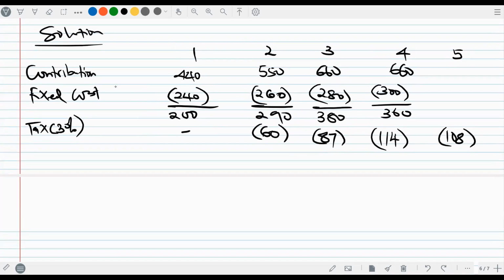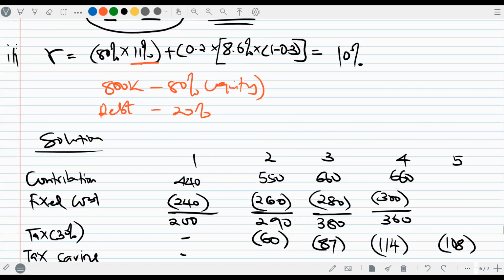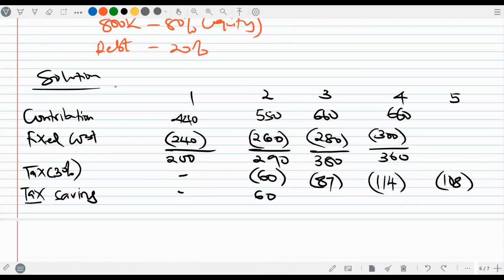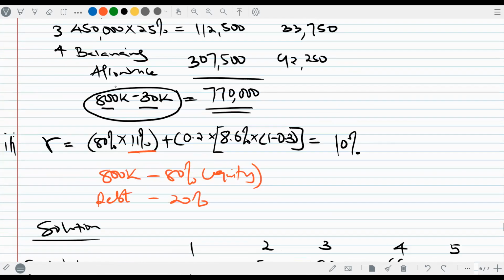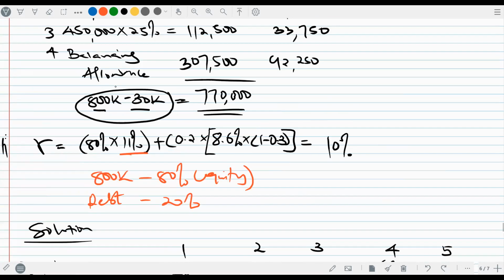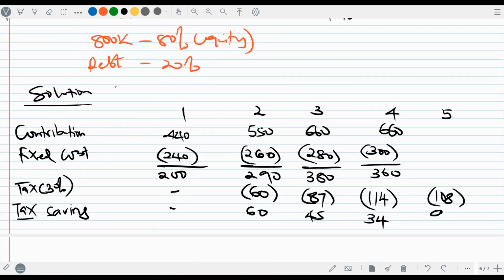However, we have tax savings. We have a tax reduction. Now, since these are tax based, they're also in arrears. Therefore, the saving for year one is felt in year two. The year one saving from our calculation, 60, is therefore felt in year two. Then 45, 34, and 92. These are tax savings, they're tax based, therefore they also come in arrears.